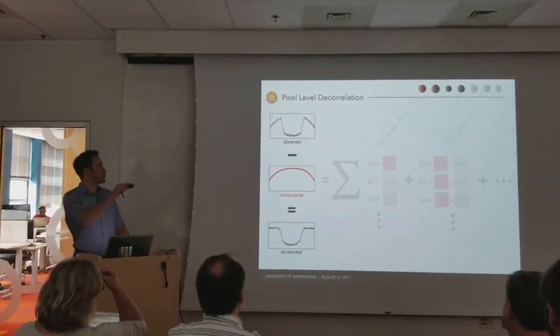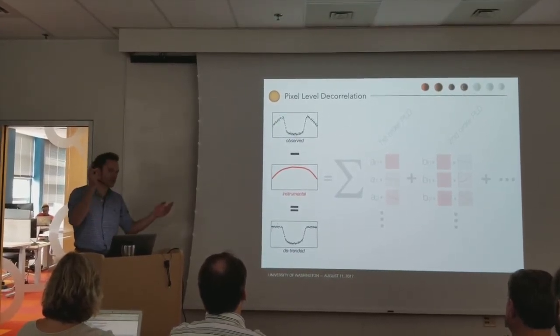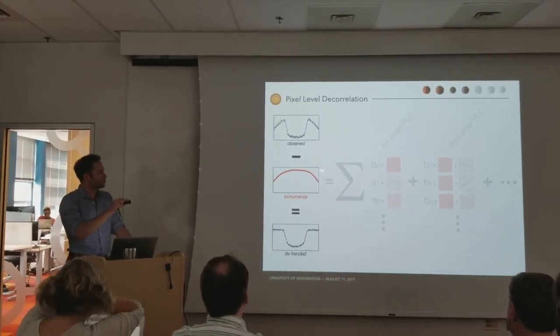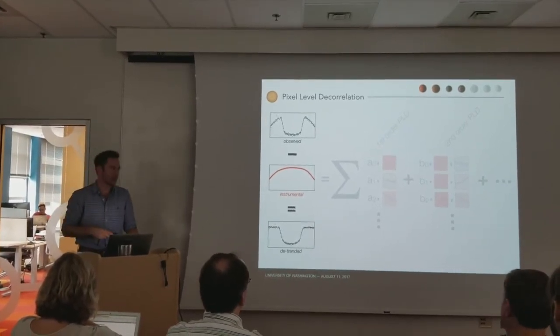What we would like to do is to get an observed signal. Now this is a transit. You can see that it's distorted by some instrumental effect, which in this case is small. We would like to use the data to figure out what this instrumental signal is, subtract it out, and get a clean detrended light curve.